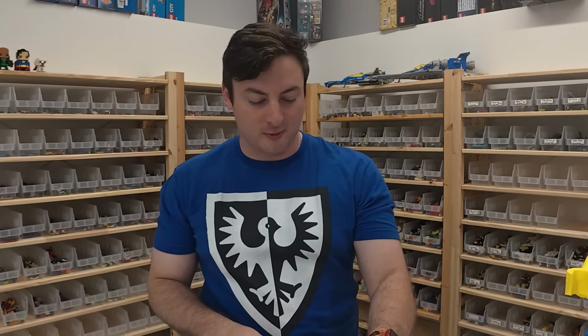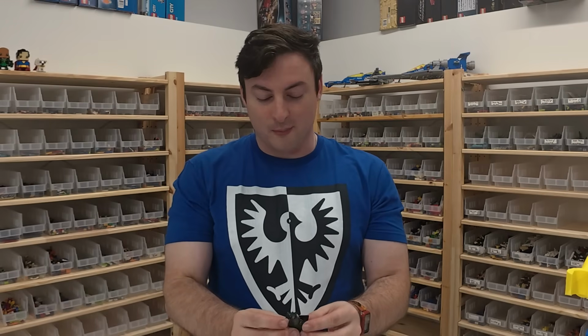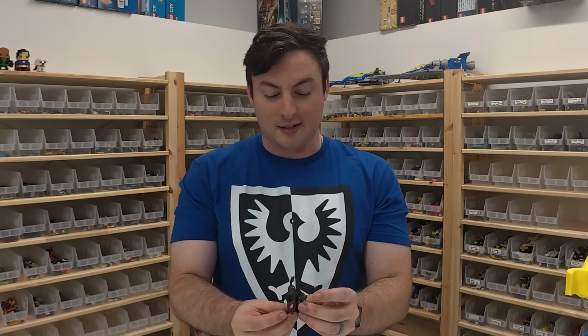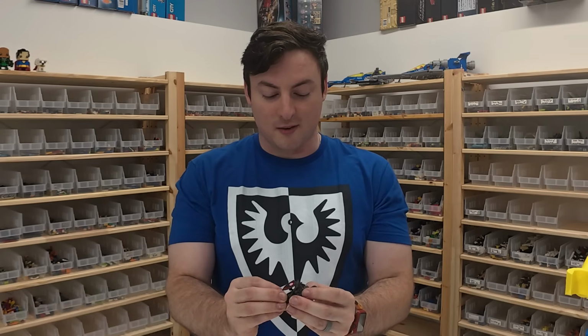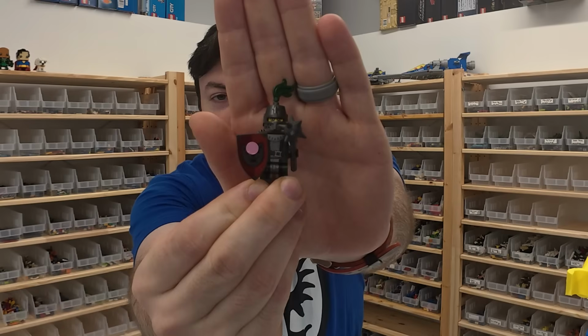But moving on, in addition to collecting CMFs, I also have a little bit of an army builder problem. I might have mentioned this before here on the channel. If not, now you guys know. I am especially impartial to castle minifigures, especially knights and minifigures of that genre. So I saw this guy and I had to pick him up.